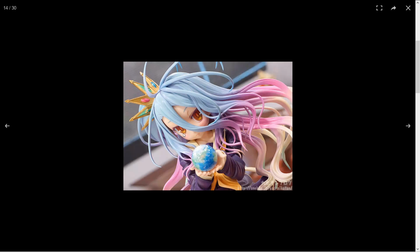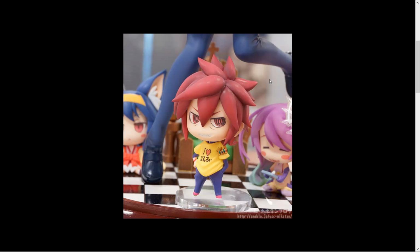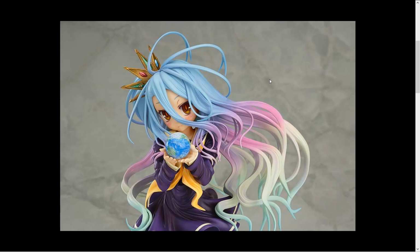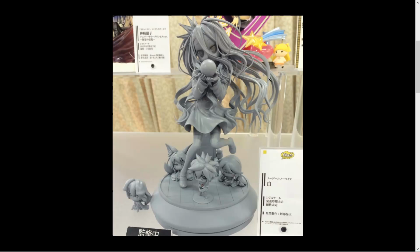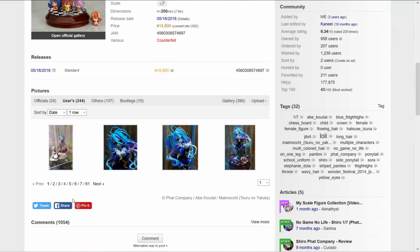The face is kind of pudgy. It does look like her, a little more exaggerated. And there's Sora and Izuna. So yeah, it looks nice enough, and I believe it looks better than the Kotobuki one. But it just didn't do it for me, and I'm not buying her, not interested in her. I was only interested in the little Jibril chibi. Let's see, did she actually turn out good?